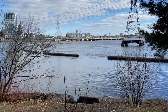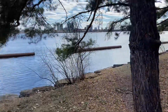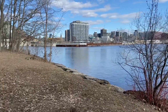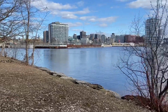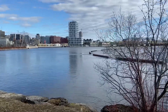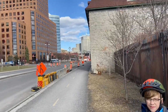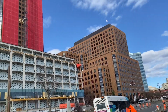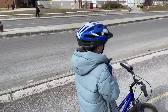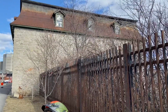Awesome. Augie, what do you think these things are for? Stopping the big boats. So a big boat can't go down the river and into the dam. Cool. Such a cool part of town. Old industry with new condos and stuff. It's pretty cool. Where are we? We're downtown. This is called Downtown Hull. It's under construction a lot. What do you think, Logan? Nice. Lots of old buildings too, like this one.